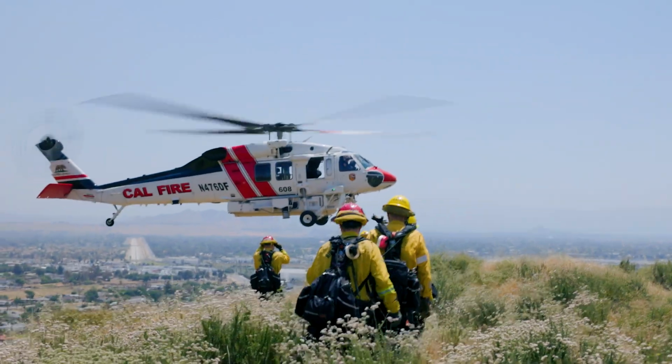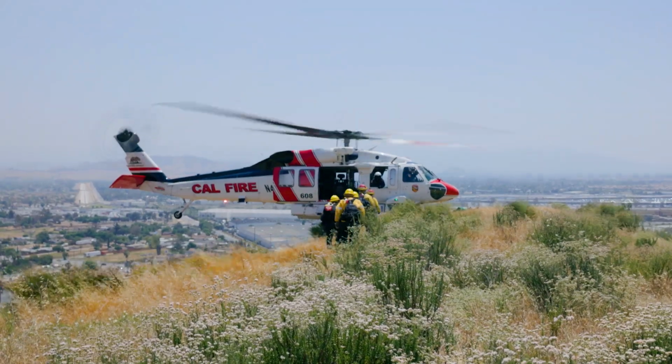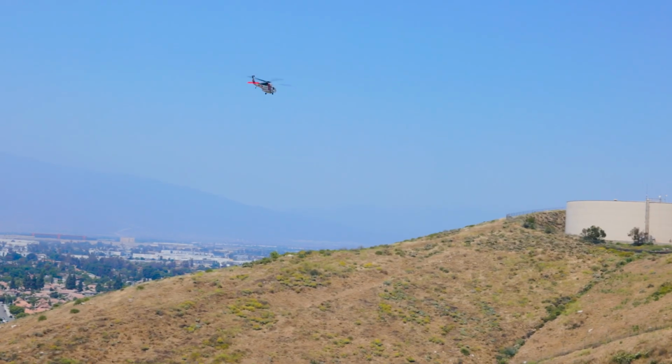The plan is to put 3 more in, one in the city of Eastvale, and then 2 more in the city of Jurupa Valley. I think it's a great success, and I think it's a wave of the future, what we're looking at for our aircraft.